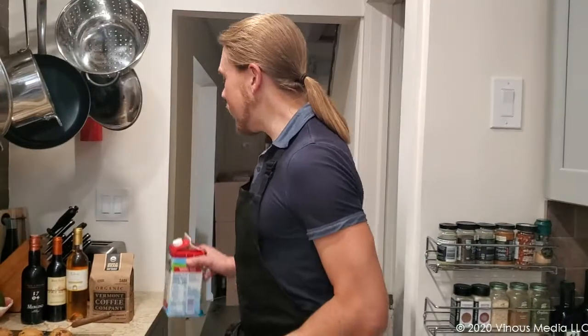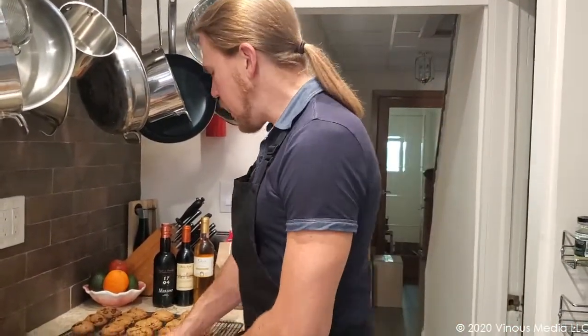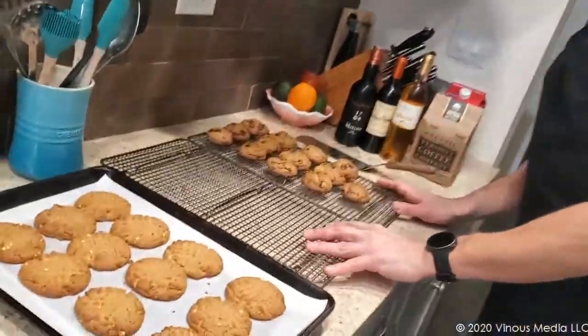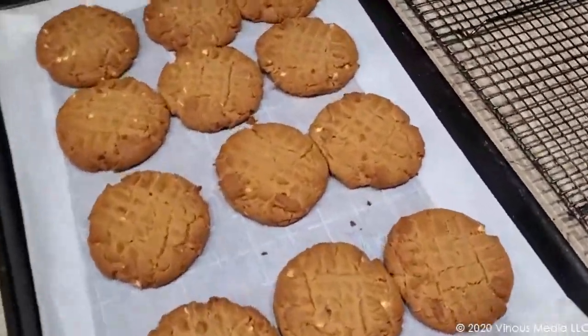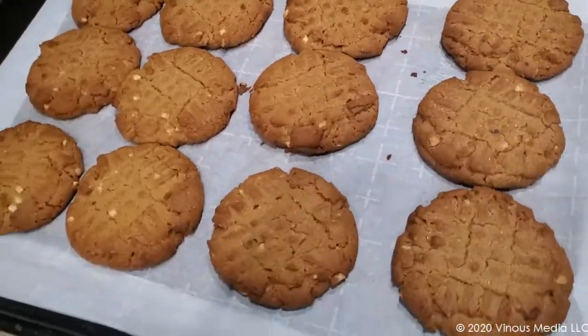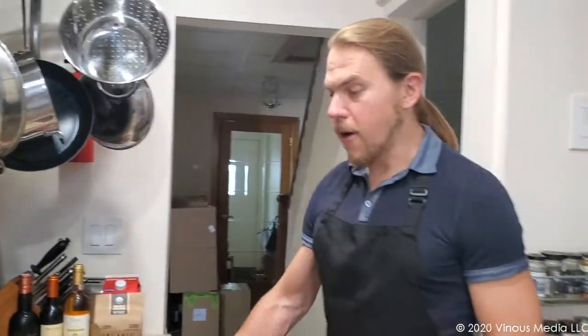So I'm gonna basically let these cool for about one more minute. I'm gonna move them over to this tray, just like I did with the chocolate chip cookies, and then continue letting them cool for about another hour before allowing my kids to dig in. And at that point, you've got peanut butter and chocolate chip cookies that are gonna make people go wild.